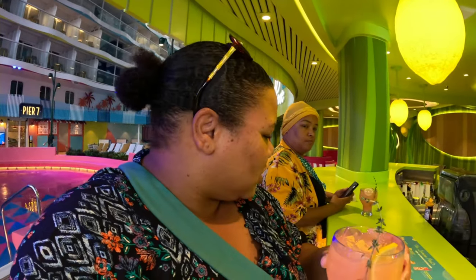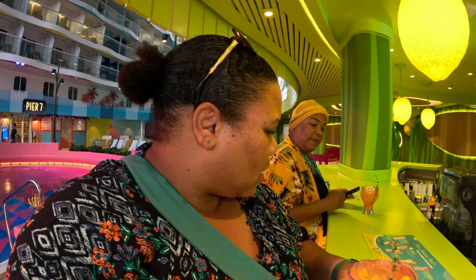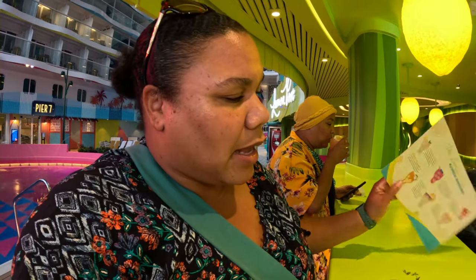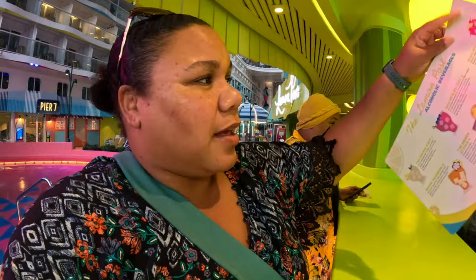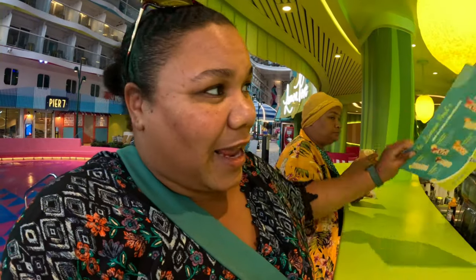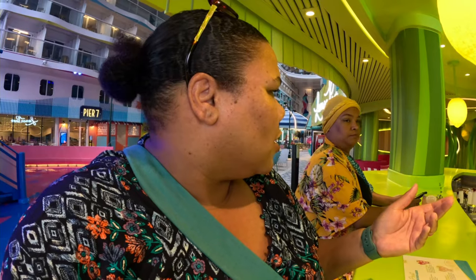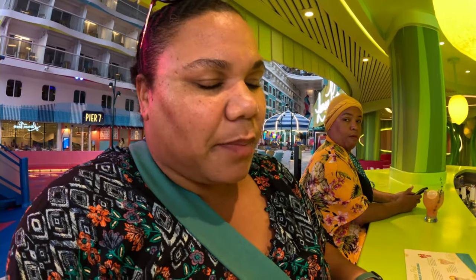Best drink. Which is this again? The peachy passion. Peachy passion is the best. So they have non-alcoholic beverages, and then they have alcoholic beverages. And I feel like they have the best drinks here on the ship. We've gone to most of the other bars. We still have a few to hit. We're gonna get those. But yeah, this is good. Really good.